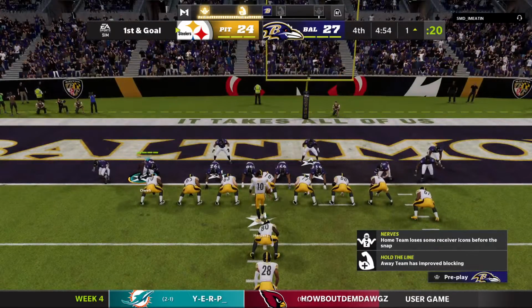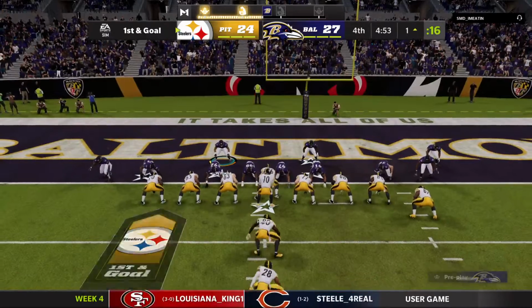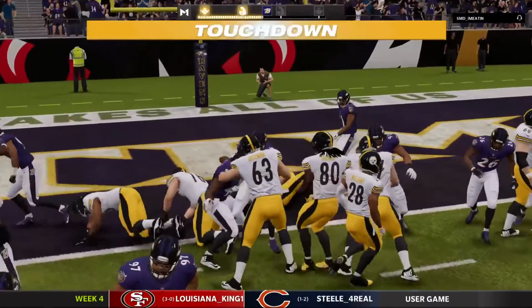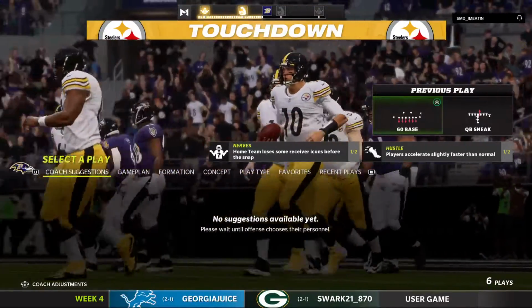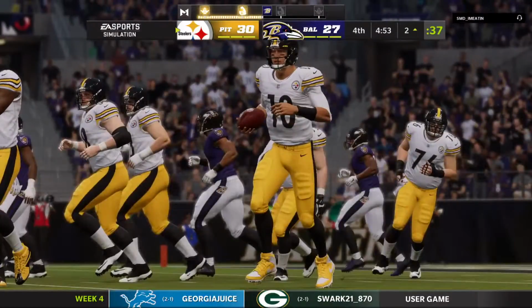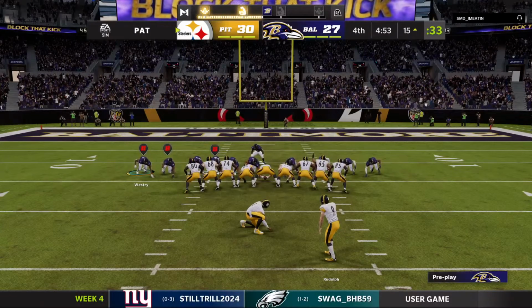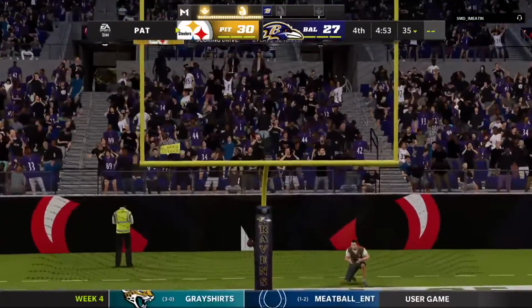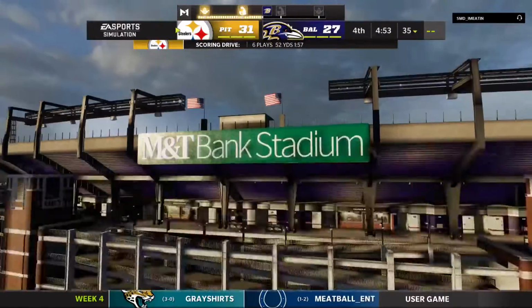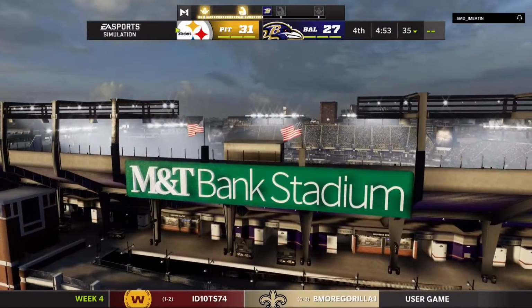Only way to get the lead here, of course, with a touchdown, and that's what they're gunning for on 1st and goal. Herbert going to keep it on his sneak, and he's in. Touchdown, Pittsburgh. Justin Herbert keeping it himself from a yard out, and the Steelers are going to retake the lead. Extra point splits the uprights, and that will make this a 4-point game. 27.